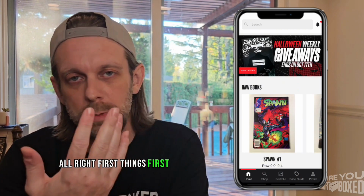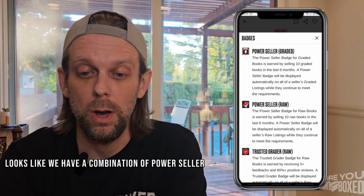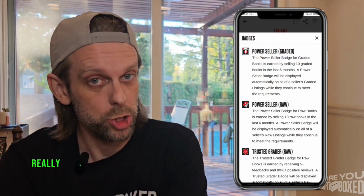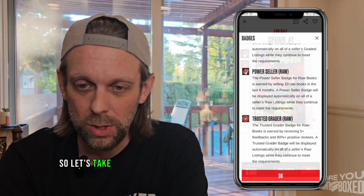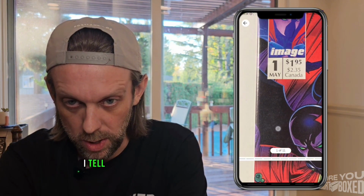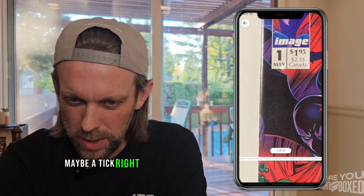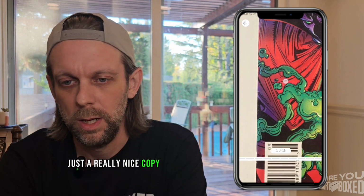All right, first things first, Spawn number 1, easy peasy. Beautiful book, everyone loves it. Looks like we have a combination of Power Seller Raw and Trusted Grader Raw. Really strong combination, in my opinion, if you're gonna buy a raw book. So let's see if we can give a little spot check just based on the photos here. I mean, that is a real clean copy, I tell you what. Maybe a tick right there, but overall, just a really nice copy.